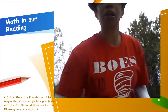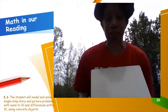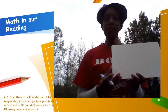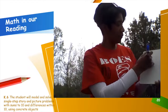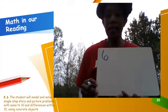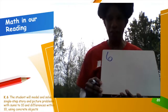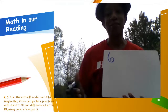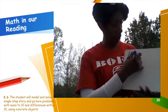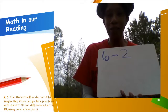This one, we're going to use Pete the Cat, but we're going to act like he had more than his 4 buttons. Let's say Pete had 6 buttons. And he lost 2 buttons. So what would I do if he lost 2 of them, if 2 of them popped off? That's right, we take from, and we would take from that 2. How many buttons are left?